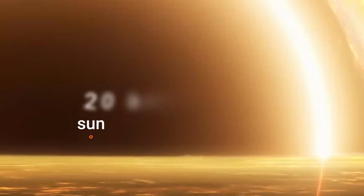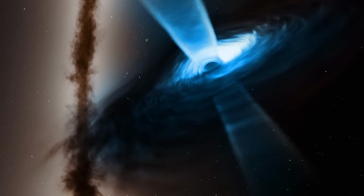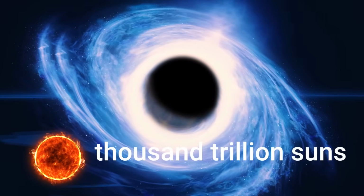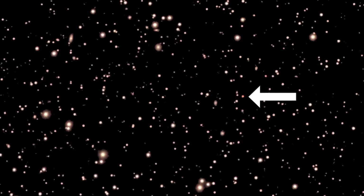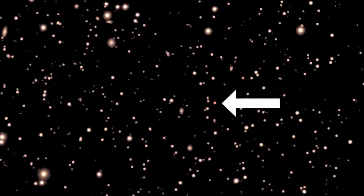It's hanging around a supermassive black hole that's a staggering 20 billion times bigger than our Sun. This black hole is surrounded by a super bright quasar. It gives off as much energy as you get if you gathered 1,000 trillion suns. I can't count that high. Oh, by the way, since light takes time to reach us, we're seeing this quasar as it was when the universe was still very young. Astronomers are sure that the newly discovered water reservoir is the farthest and biggest we have ever found in space.